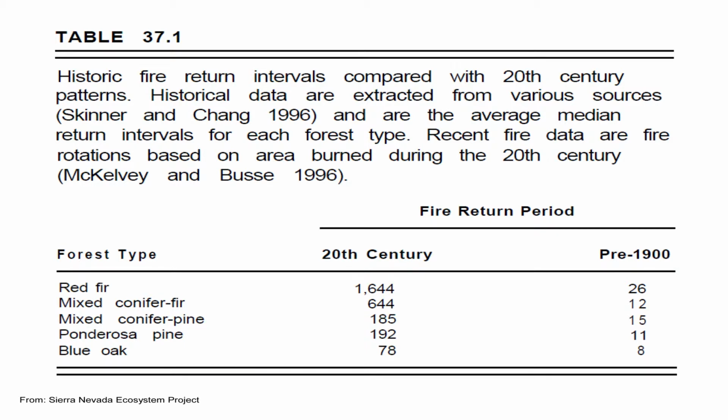And in contrast, what we see today is on the left, compared to the pre-suppression time. So we're at quite a departure from where we were in the past, and that's causing a lot of the severe fire behavior that we're seeing today on some of these larger fires, the very recent large fires.